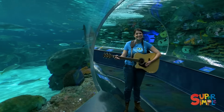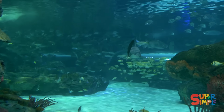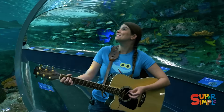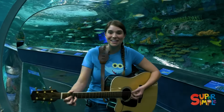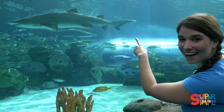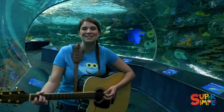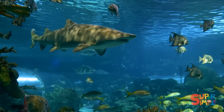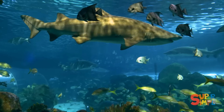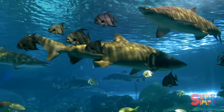Whoa. Baby shark, doot doot doot doot doot doot, baby shark. Mama shark, doot doot doot doot doot doot, mama shark. Papa shark, doo doo doo doo doo doo, papa shark.